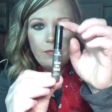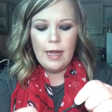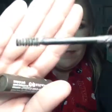Also, Essence Make Me Brow. This stuff, $2.99 at Ulta, has little tiny fibers in it. It's got the best little tiny wand. You just comb it through the brows. I use both pretty much daily. Sometimes if I'm in a hurry, I'll just use this. Changes the brow game. I love it. Those two are my ride or die.